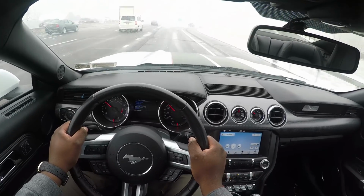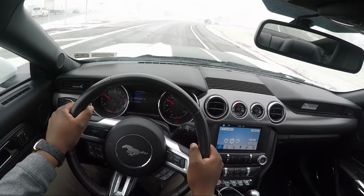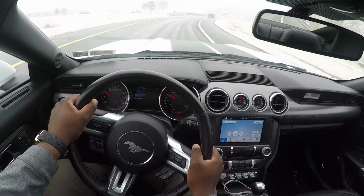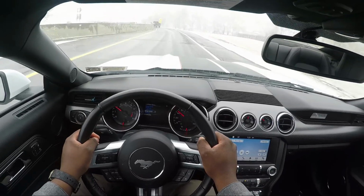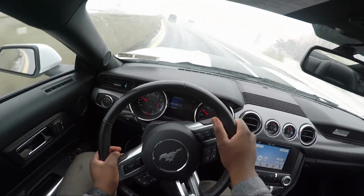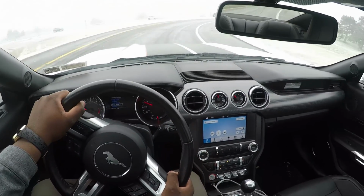It's a car that you can drive all year long with snow tires. As you can see, I'm currently driving in the snow. With snow tires, the car responds very well. It has a snow mode, which limits your throttle input. So overall, it's a good car. It's worth the money, and if you can afford it, you definitely should buy it.